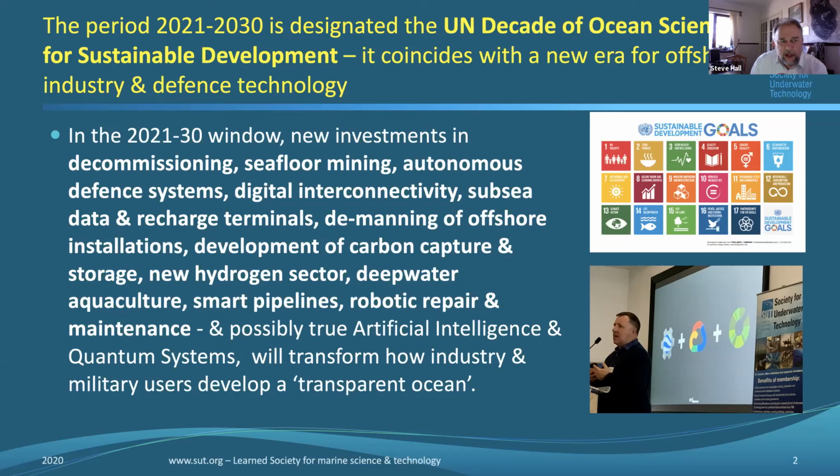So from my perspective, the 2021 to 2030 window also sees new investments in decommissioning, in seafloor mining, autonomous defense systems, a big upscaling of digital interconnectivity, subsea data and recharge systems, the demanning of offshore installations, development of carbon capture and storage, new hydrogen sector kicking in, the deep water aquaculture, smart pipelines, robotic repair, and many other areas as we go on, including possibly true artificial intelligence and quantum systems for deep ocean communications as well. So we see over this decadal period a transition towards almost making the ocean truly transparent, both for civilian and for military systems. So it's quite an exciting time for those of us involved in this field.